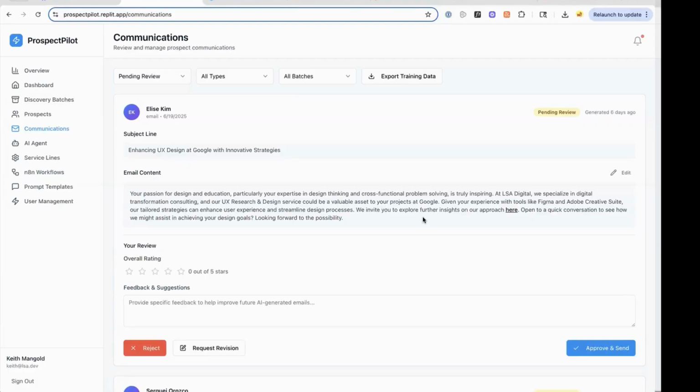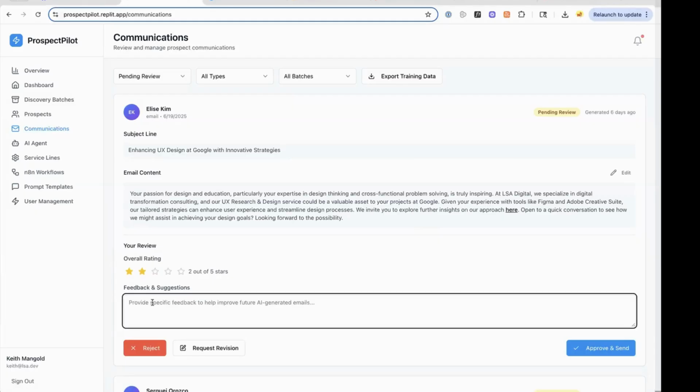But now that it produced this email, I'm going to tell it, hey, yes, I liked this email, yes or no, or not yes or no, but kind of a star rating. We found that giving it that star rating and training the model with that information helps get some better output in the future. And then we give it some feedback and suggestions. Why didn't you like this? Or why did you like this?